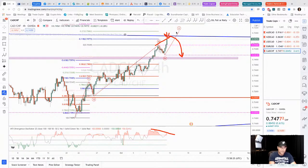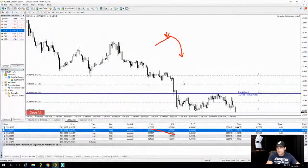Now that we're paying a little more attention to some of the Canadian crosses, let's go take a look for a trade opportunity right now, because I always like to create a trade opportunity for you in the trading room. What is it going to look like? Let's go take a look and see. I'm going to look at the trade copier, and I'm going to pull up the most recent trade on that. It might not even be a recent trade. Do we actually have a CAD Swiss trade on? Let's see here. I don't think we do.